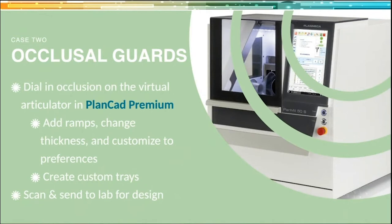The photo there, that's the 5-axis mill, the 50S lab grade mill that can mill pucks in addition to multiple blocks at the same time. The advantage of doing these digital guards is you can really dial in the occlusion on the virtual articulator. You can also customize them however you like. You can even take an existing guard a patient has that they love, and you can scan that guard with your Emerald S scanner and duplicate and mill that guard as well.